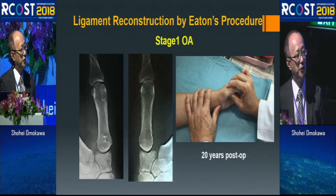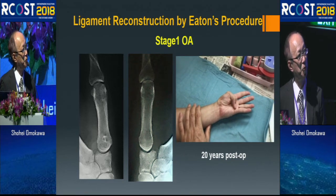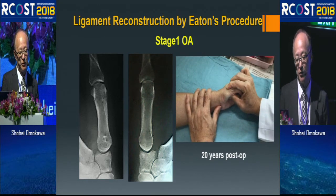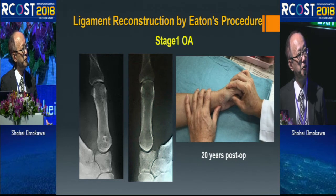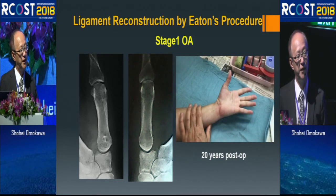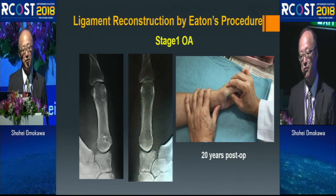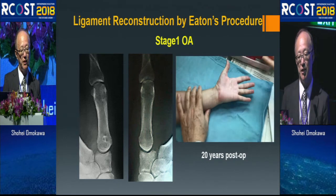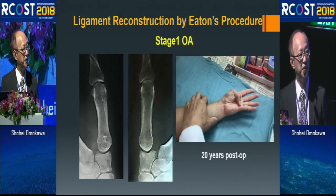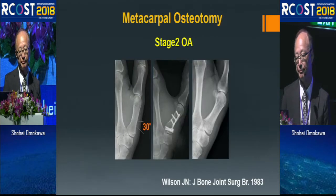This is my patient. 20 years ago, I did an Eaton ligament procedure for an unstable thumb. She came to my clinic 20 years later. The result was very good, no pain, a very stable and mobile thumb. And so the Eaton procedure is a very effective procedure for early stage osteoarthritis. But I now modify this procedure for more minimally invasive surgery.